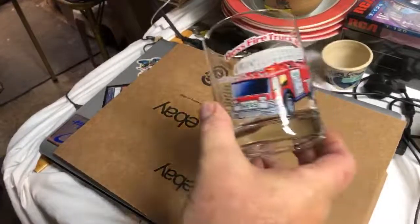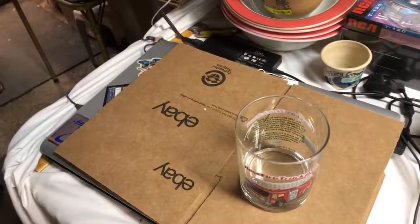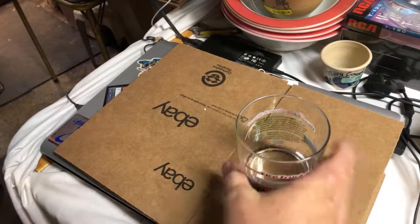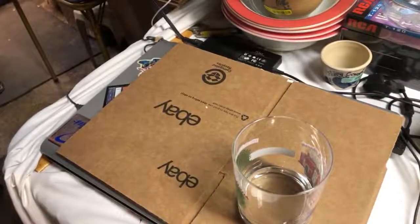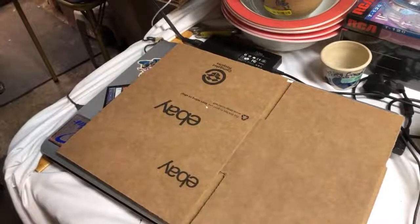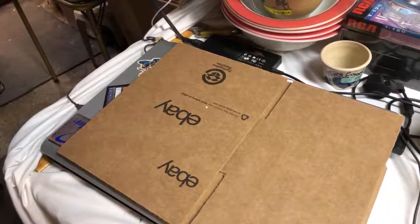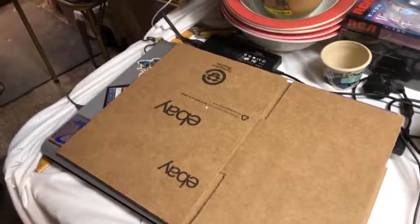And then Hess glass, a fire truck. Those glasses aren't that great. I remember back in the day, I used to get good money for these on eBay, but 79 cents. And I'm sure it's probably going to end up at the shop. Last I checked, they weren't really selling very great on eBay. But they are still collectible, so.